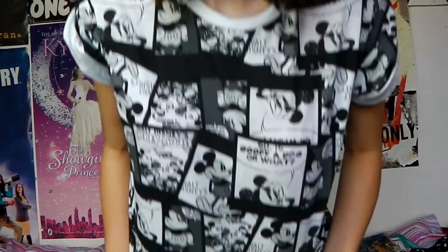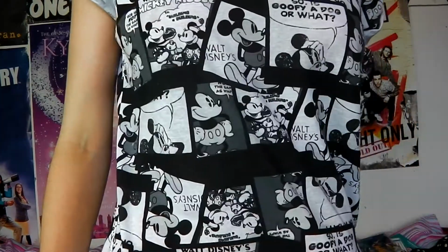So it's just a Mickey Mouse, Minnie Mouse t-shirt, comic strip type thing, and I really like this t-shirt. You know, it's different and it's Disney. Who doesn't like Disney? And this is from Primark. Can't remember the price off the top of my head, but yeah, that's the first one. So I'm just going to do a quick one of that just because I'm wearing it at the minute.